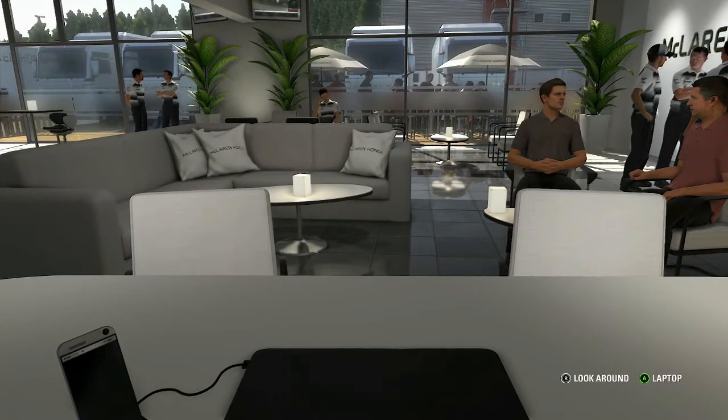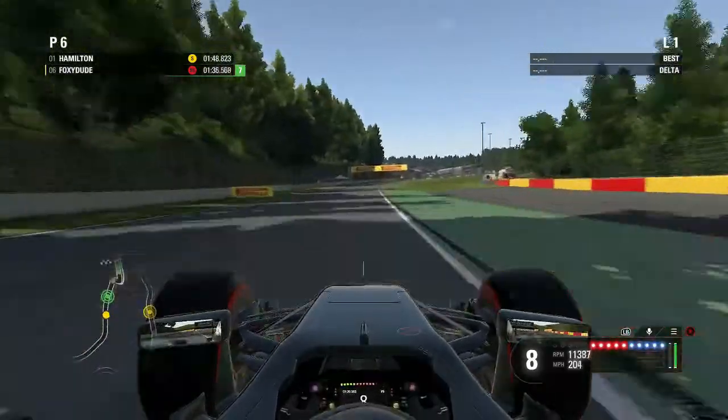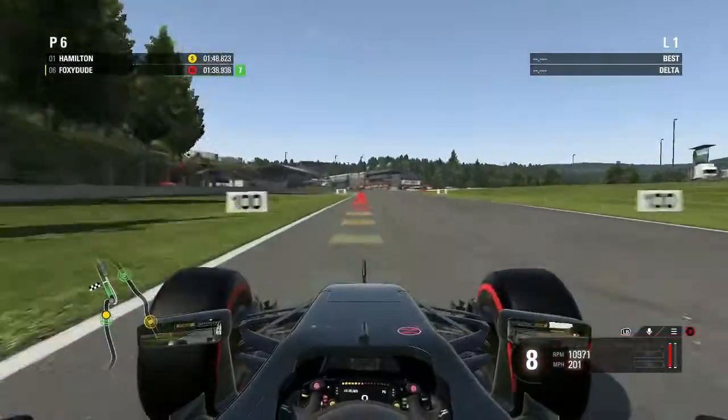They never really tend to change, to be honest. They always tend to be the same. But we move on into Q1 then for this Belgian Grand Prix.